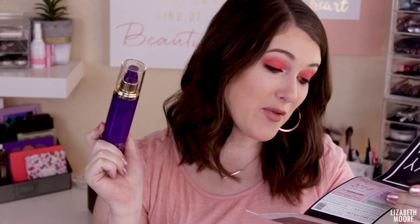So I have a little pamphlet with everything inside, a couple coupons on the back that I will list down below. So opening it on up, here is this month's box. The first thing that I'm gonna pull off is the Tarte Ready Scent Radiant Skin Mist. It retails for $25, so this alone has already paid for the price of the box.